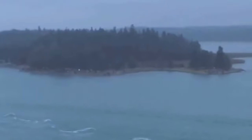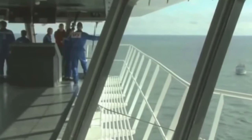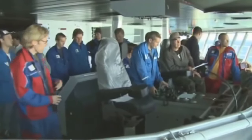Sea trials represent the first opportunity for shipbuilders to see how a vessel handles real-world situations. A setback during sea trials could mean months, even years of delays. But true to form, Allure passed with flying colors. In fact, she outperformed expectations.